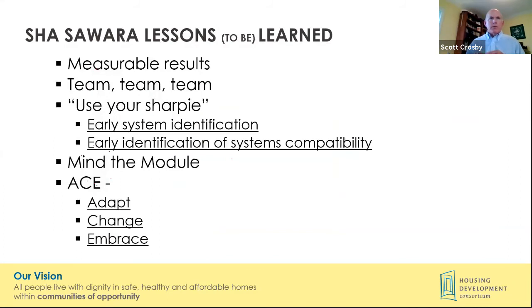Okay, so kind of rushing through this a little bit, but lessons learned or to be learned, perhaps in 2 years from now or 3 years from now, I'd love to come back and really say, okay, this is what we targeted and these are the results. But some of the critical things were measurable results. We all needed something definitive to have our design goals around. Team, entire team, contractor, all your sub-consultants in one room at one time, absolutely critical. Use your Sharpie. The early system identification and early systems compatibility is so important, especially with the ERVs.